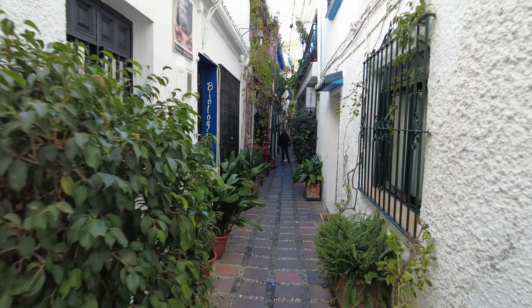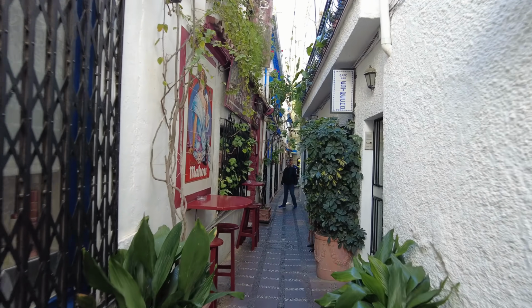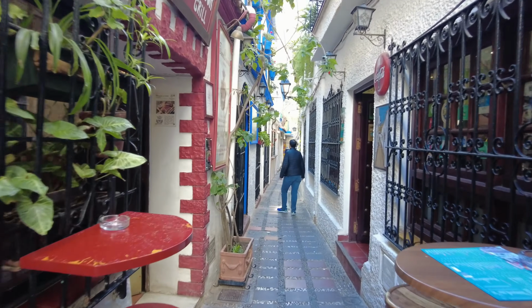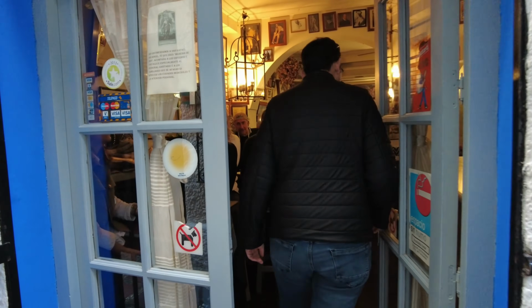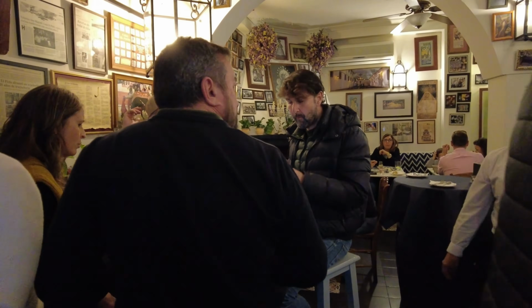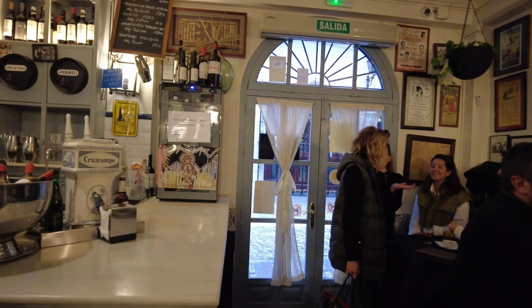We read great reviews about this hidden gem inside a narrow street right in the center, and we decided to give it a try. It was a tiny restaurant specialized in dishes from the neighboring province of Córdoba, and you could tell it was brimming with locals, and it was a truly authentic Andalusian tavern. We squeezed into a table and got ready to enjoy our tapas there.